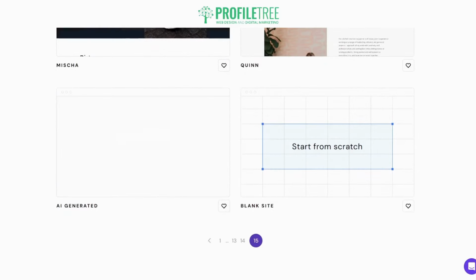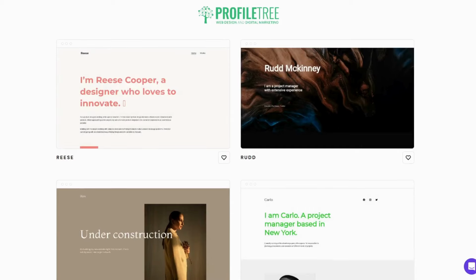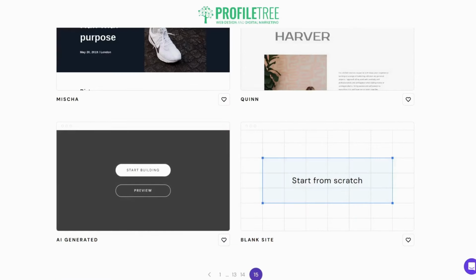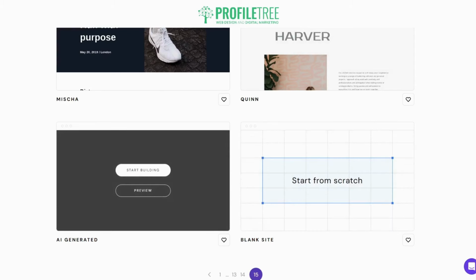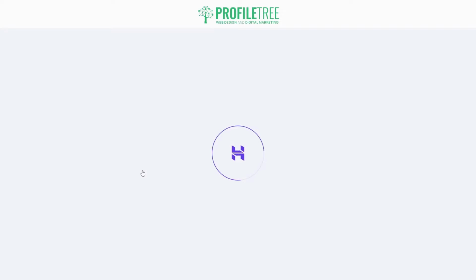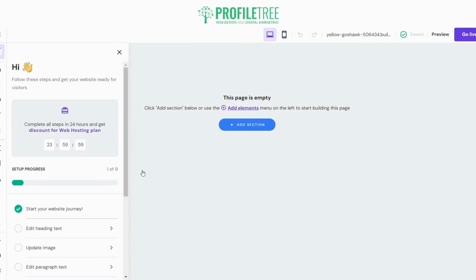Now, another thing to note is if you aren't too happy with the design on the templates, you can always feel free to go for an AI generated one or a blank site. What we'll do is we'll go for the AI generated one, so we'll go ahead and select start building. We'll just wait for this to load. So currently the page is empty. However, we do get a step-by-step guide on how to add a couple of items.